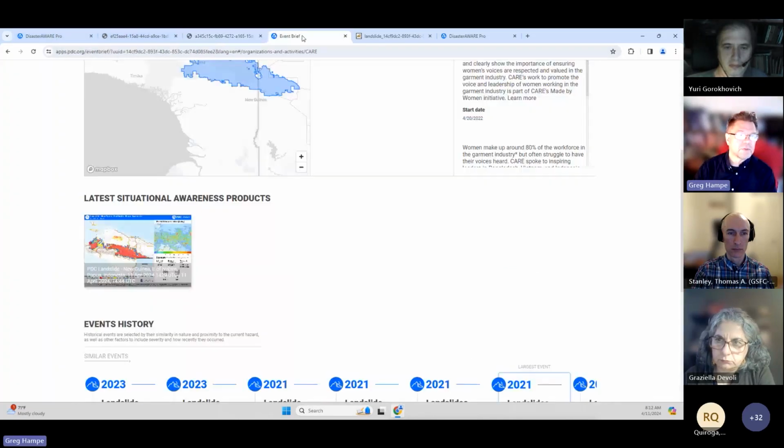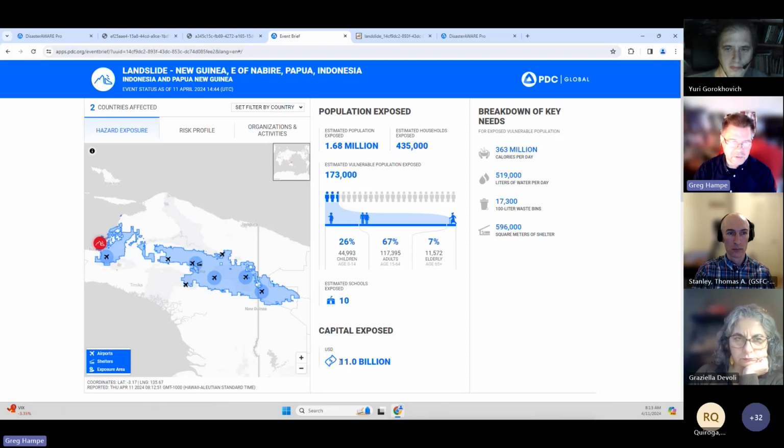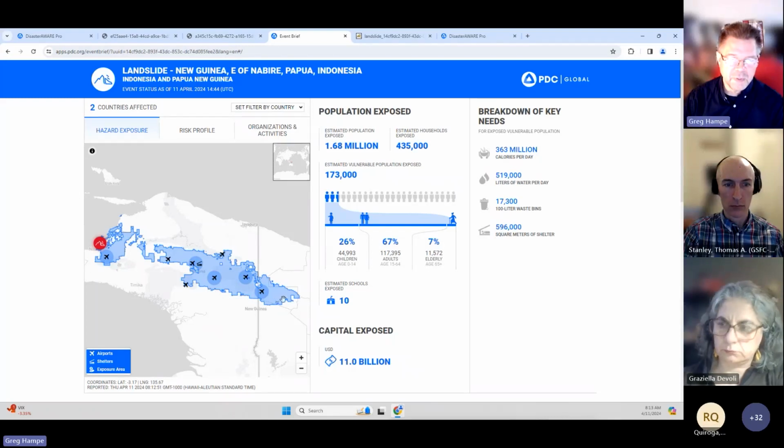On this one, I'm going to go back over to Event Brief, and it will tell you not just how many folks are impacted, but also the distribution demographically. Again, this is unique to Indonesia and Papua New Guinea, and the amount of exposed capital infrastructure that may be affected by it. That's probably more so with floods than with landslides. With landslides, what we're really talking about is population that could potentially be affected by the loss of lifelines, interruption of transportation, and other things due to a landslide hitting some major transportation artery or something along those lines. So what we're really talking about is the number of people that might be affected in some way from this landslide.